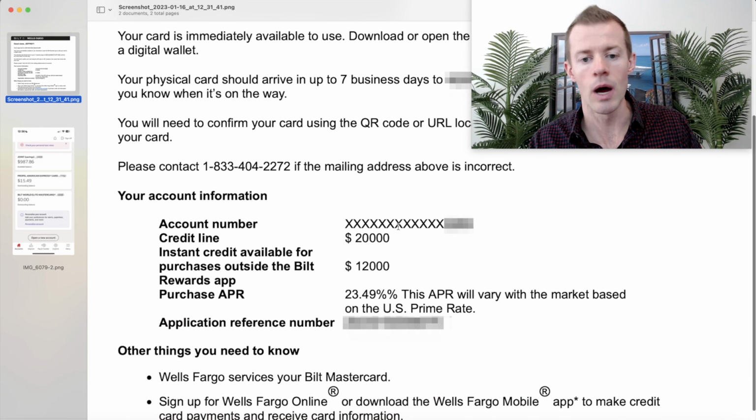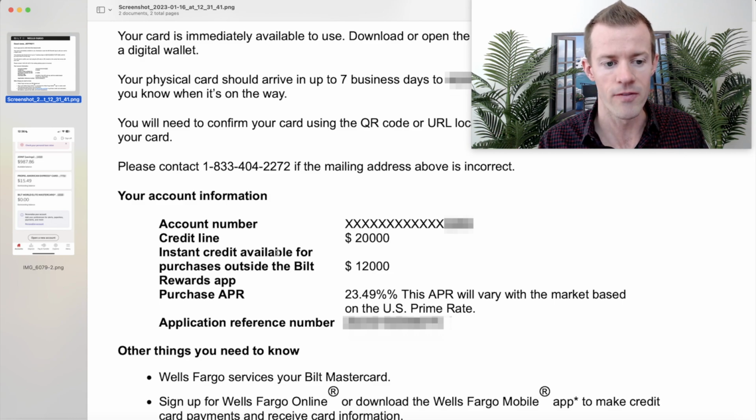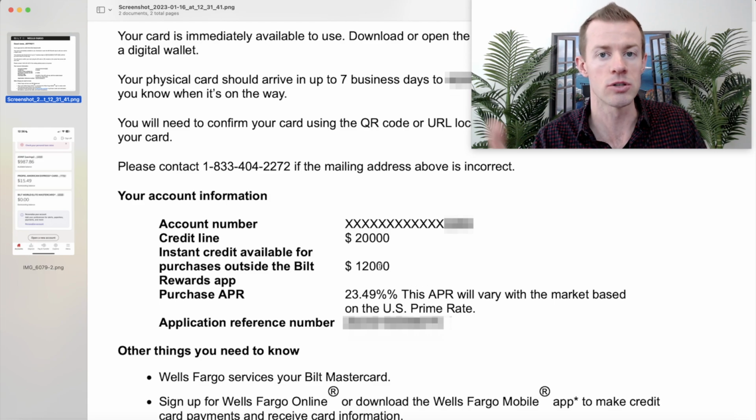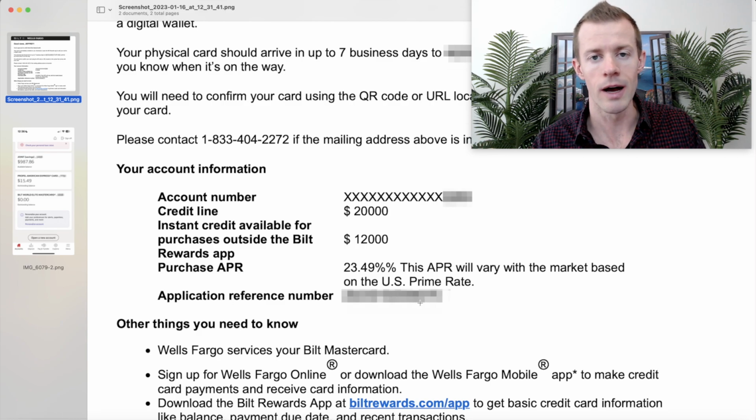So the account number provided me the last 4 on the email. The credit line was the full 20K, but the instant credit available for purchases outside of the Bilt Rewards app is 12,000 that I can use like today. It also shows me the APR for purchases, the application reference number in case I had to call for support, and then a few other things to know.